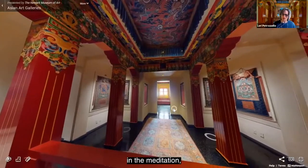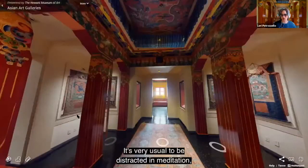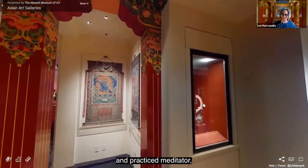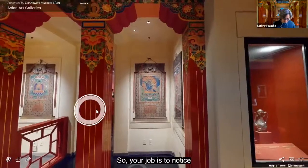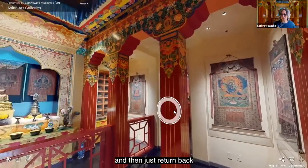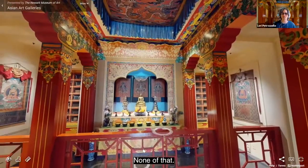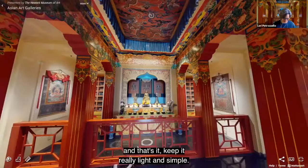In the meditation, you can expect to get distracted. It's very common, it's very usual to be distracted in meditation. Even if you're a very dedicated and practiced meditator, you're going to get distracted. So your job is to notice that you've been distracted and then just return back to the focus of the meditation. That's it. No judgment, no thinking, oh, I can't do this, this isn't for me, none of that. Just, oh, I'm distracted and now I'm going to go back to the meditation. And that's it. Keep it really light and simple.